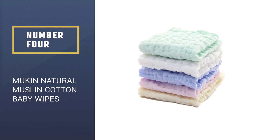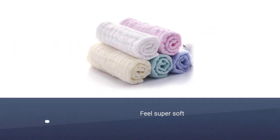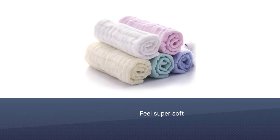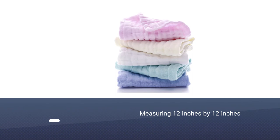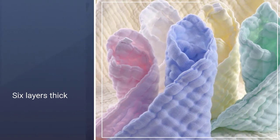MUKIN Natural Muslin Cotton Baby Wipes. This set of 5 muslin washcloths will feel super soft against your baby's skin, which is great for moms who have sensitive skin themselves and worry that their baby might be the same. Parents who are worried about the safety of the fabrics they choose will be relieved to know formaldehyde and decolorizers aren't used when making these.